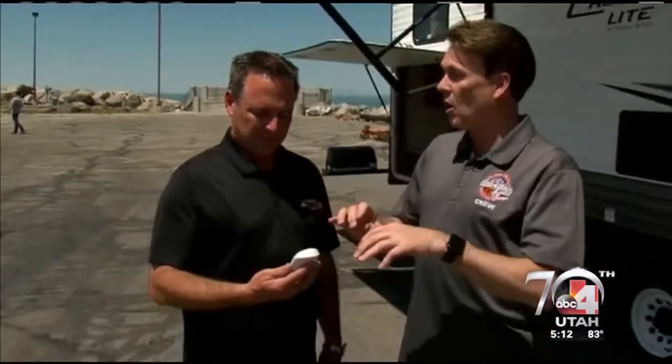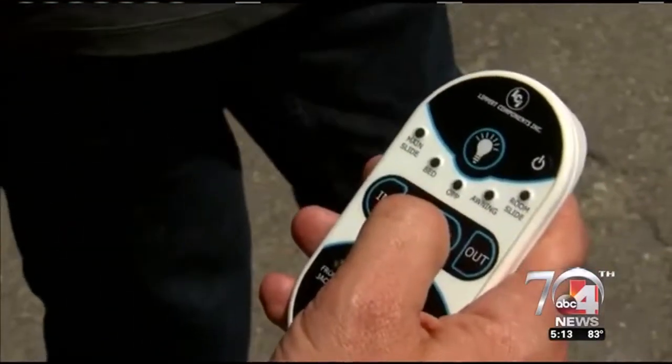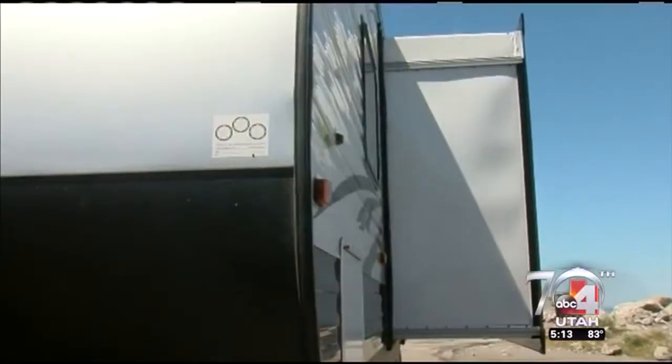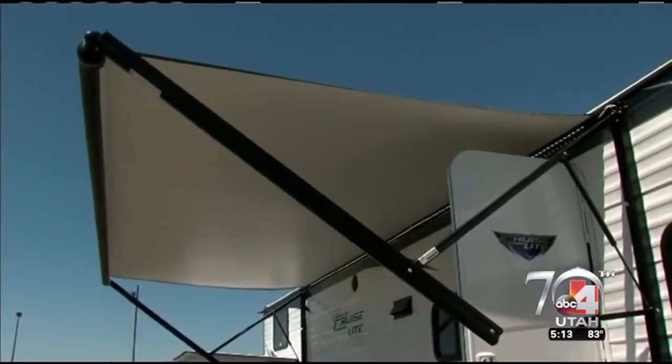All right, now one thing you've got here, I noticed it's kind of technical, and maybe some folks will say it's too hard, but it's really easy. So this trailer has a full electric package, all controlled with a remote control, and I love it. What that means is you can just pull your compartment door up, grab your chair out, sit it there, grab your remote, put your slide out in and out, put your stabilizer jacks down, put your awning in and out, turn your lights on and off, all with a remote control.